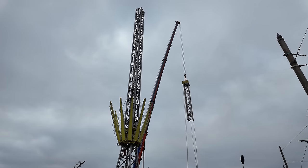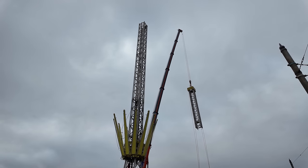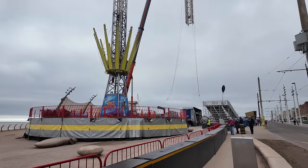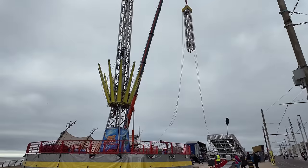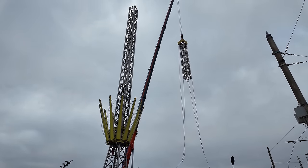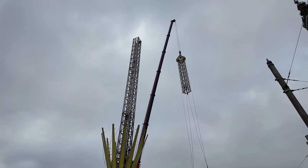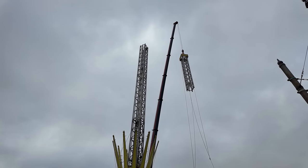It's getting higher and higher, just swaying a little. But wow, you certainly need steady hands to operate this one. You can see it just swinging over slightly. And just see how high this is actually going to be, 196 feet, when it's completed. And I wouldn't like to be standing below that one at the minute. Like I said, you certainly need a steady hand on those controls.